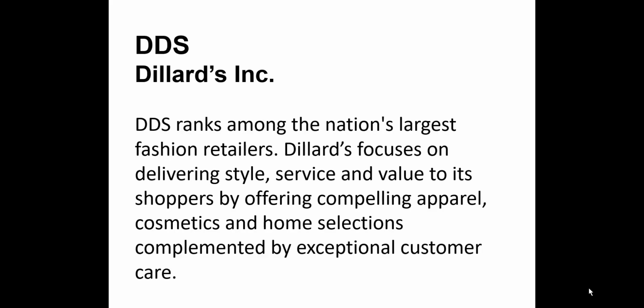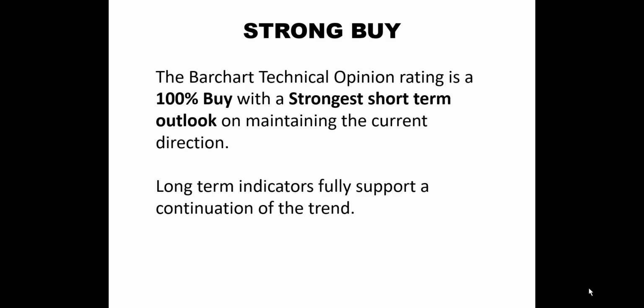Today we're going to look at DDS, or Dillard's Inc. DDS ranks among the nation's largest fashion retailers. Here's the barchart.com technical opinion for DDS. The Barchart technical opinion rating is a 100% buy, with the strongest short-term outlook on maintaining the current direction. Long-term indicators fully support a continuation of the trend.